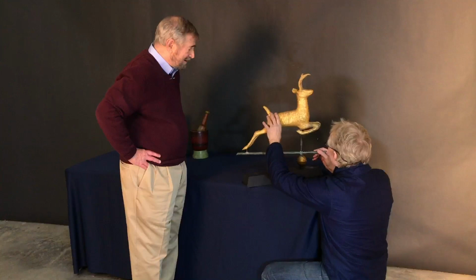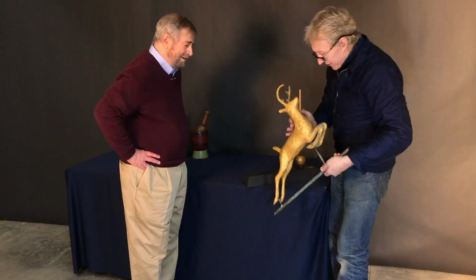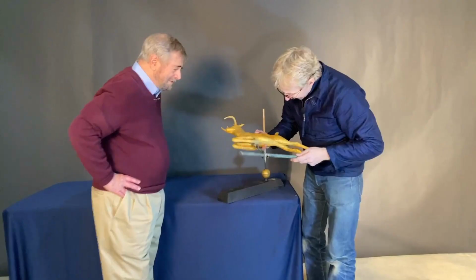Does it have a provenance? Not that it has to, but I just wondered. No, we bought it at auction, and there was no provenance with it at the time. Okay, but it's a lovely size. Size is great, gilding is nice. Condition's good, no bullet holes. Right, exactly.